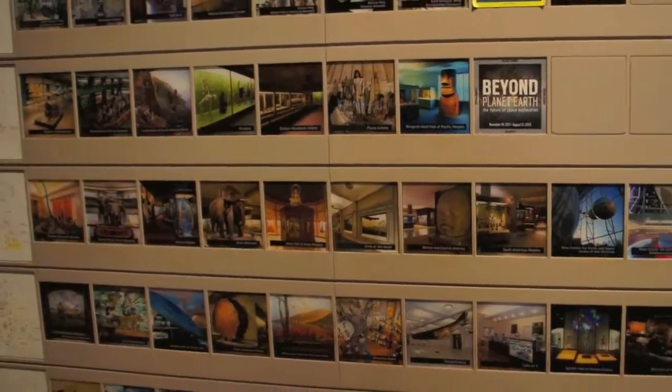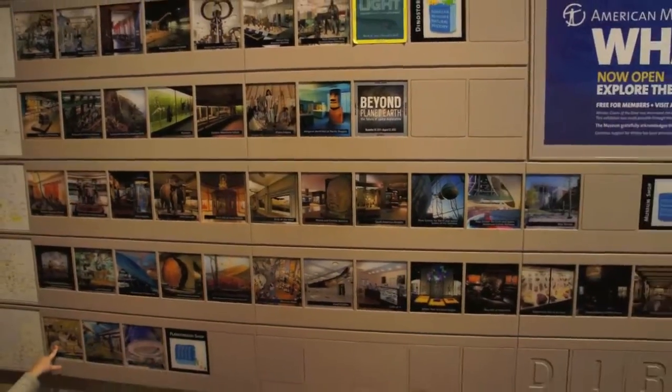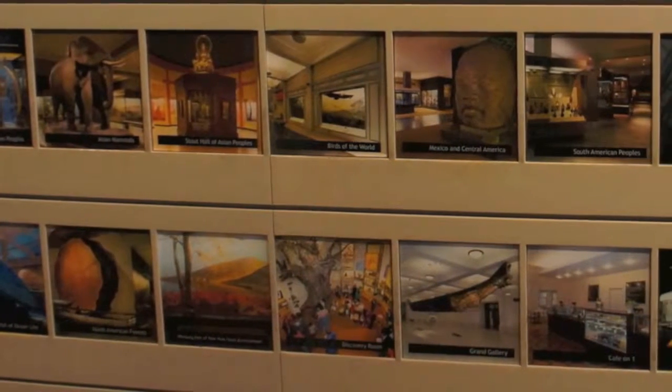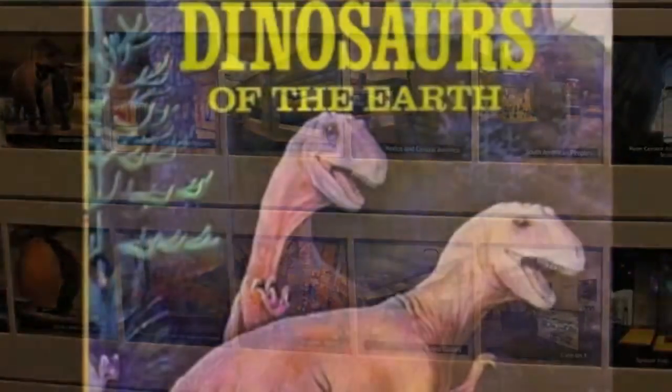The best way to see the museum in one day is to head to the top 4th floor, that's where the dinosaurs are, and work your way down. Handy photographic guides on each floor tell you what's around you.